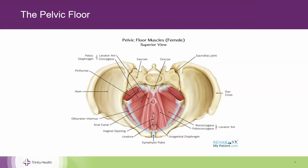All right, thank you. Next question is asking, if I need to splint frequently with a bowel movement, does this mean my pelvic floor is weak? It could mean you're weak or you're tight. It's the theme of the day.